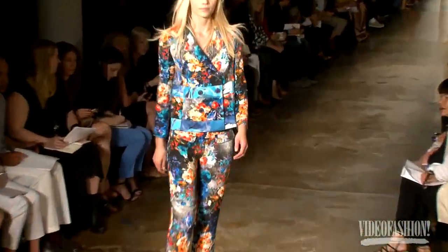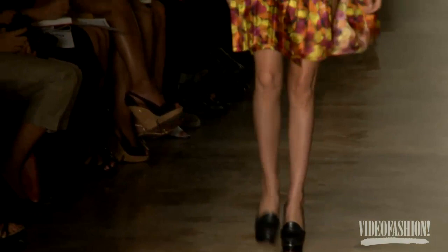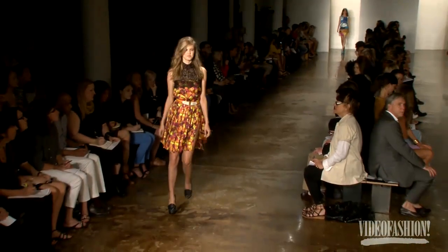He does really playful things with color and pattern. I mean, he's not staid by any means. There's a lot of fun to what he does. But I think it can have a really wide appeal because a lot of his silhouettes are very grown up. They're not these sort of slouchy, slacker kinds of silhouettes.